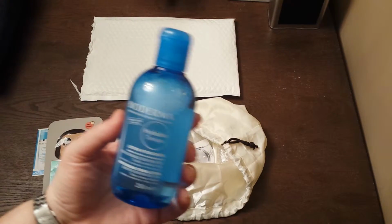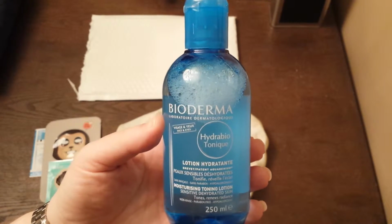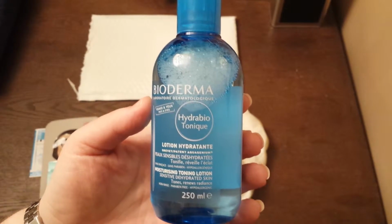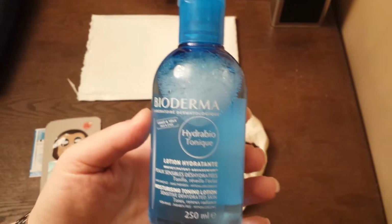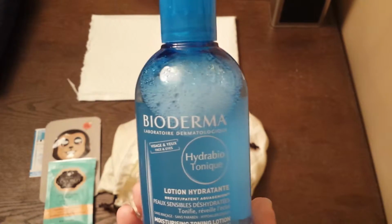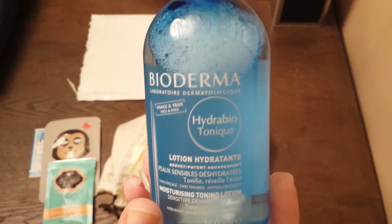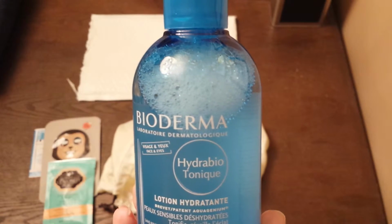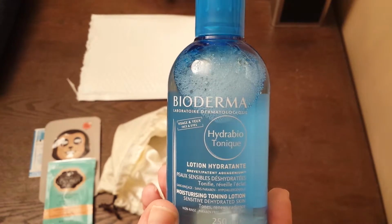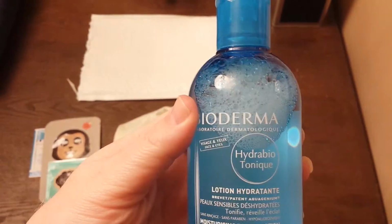All right. Oh, awesome. Okay. Everything is awesome. Bioderma Hydrabio Tonique, and this bottle is 250 mils, and I believe that this size is $21.95, and it's available at Shoppers Drug Mart, Murale, and Rexall in Canada for those of you who are from Canada. I actually use Bioderma makeup remover, and I really, really like it.